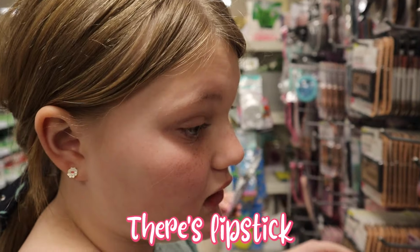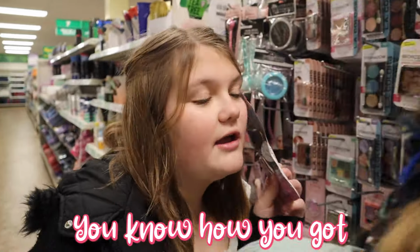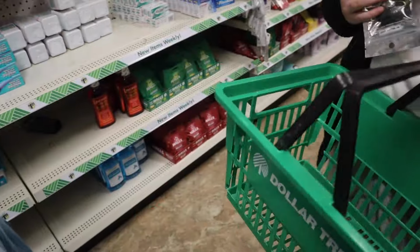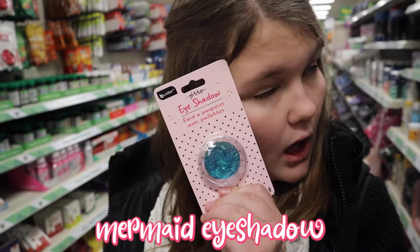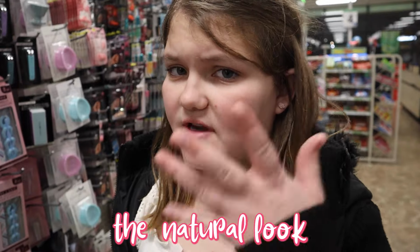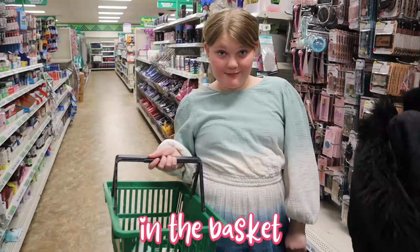There's lipstick. What is this? Liquid lock. Every tired mom needs a bronzer. Matte finish. Bronzer. Is this mermaid eyeshadow? We're moms, we can't go out looking like that. Mascara. Let's go for the natural look, because we're moms. Beauty blender in the basket.